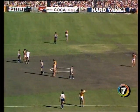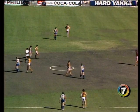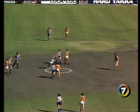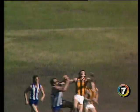Let's see what the umpire. They haven't been bouncing the ball too well, Bob, at the moment, have they? Up to this stage? You get some awkward bounces, particularly when the ground's as hard as it is in the centre today, Lou. Well, that's a better one.